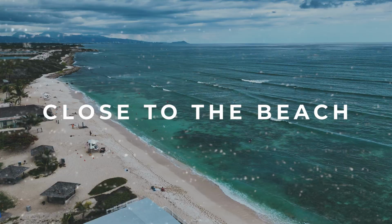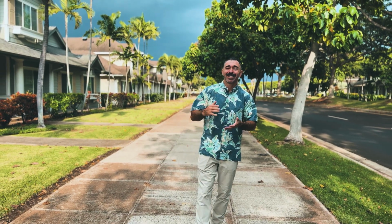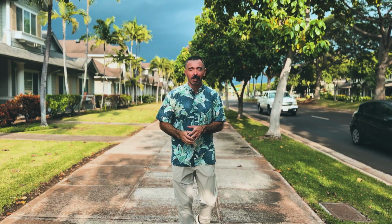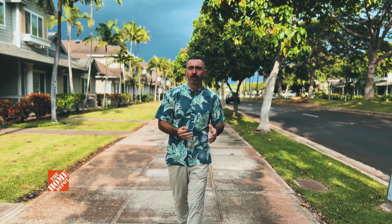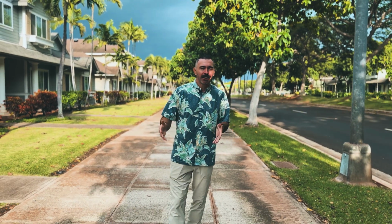The third thing is you're close to the beach. You're in Ewa Beach. You're generally going to be pretty close. Now we'll talk a little bit about the quality of the beaches, but nonetheless, you are close to the beach. Also, tons of convenience. We have pretty much every big box store that you can think of, just a stone's throw away. You got the Walmarts, the Home Depot, the Sam's Club, the Costcos, anything and everything you need, only within a 5 to 10 minute drive.